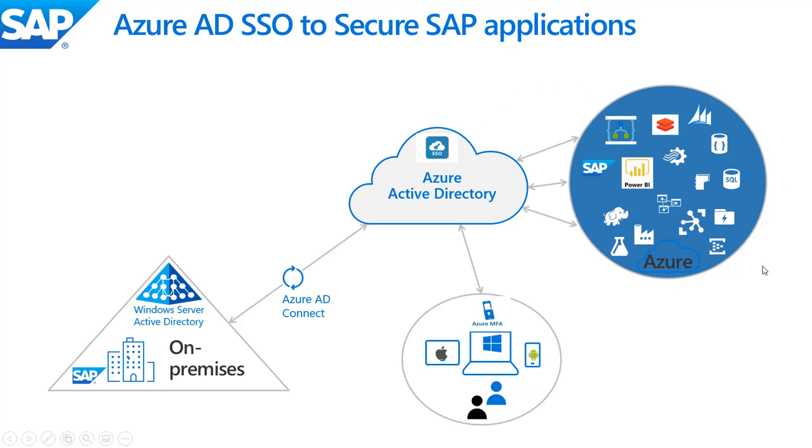And in addition to that, the SAP as well as all the Azure solutions are managed through Azure Active Directory here. So a user could use a single sign-on to Azure Active Directory, and it also includes, as a second layer of security, Azure multi-factor authentication. And the user could be using a Windows computer, iOS, or Android, and they get the same experience of single sign-on regardless of which device they use. So they could securely connect and single sign-on access all the resources.